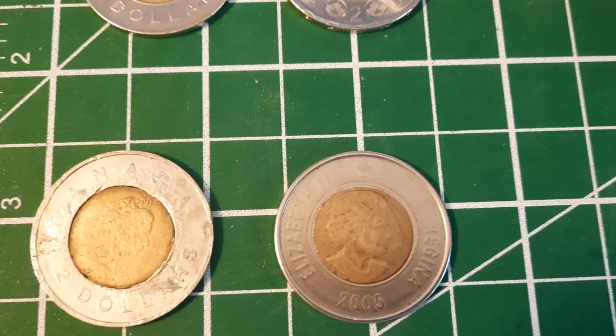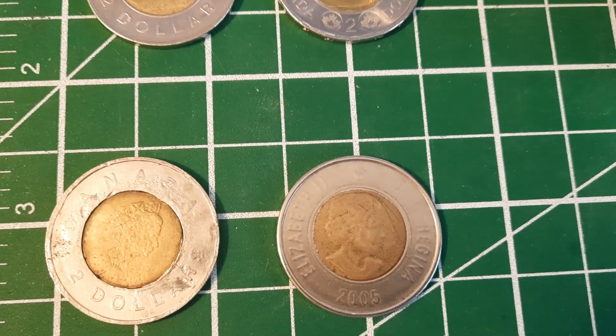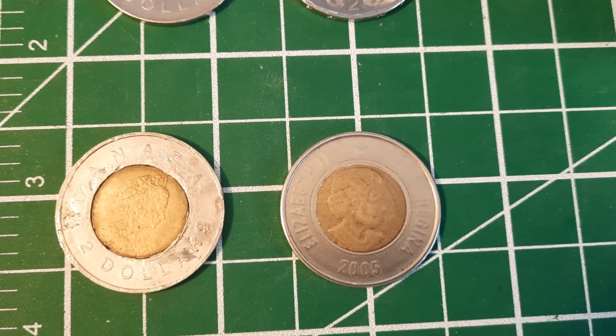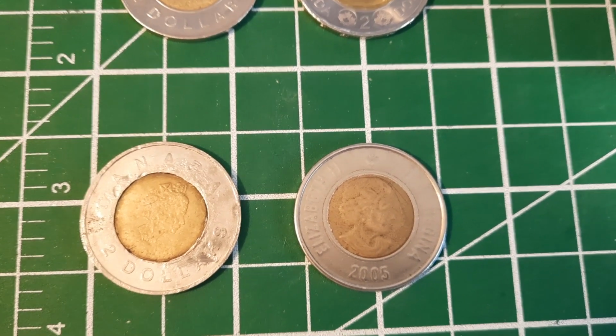And then this one on the right, this 2005 that I'm not certain if it's legit or if it's somehow been altered. It just has the appearance of something that could be fake, really soft details, possibly a counterfeit, but let me know in the comments what you think.